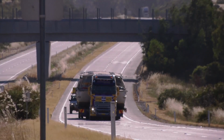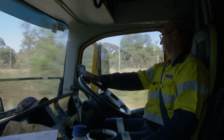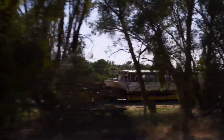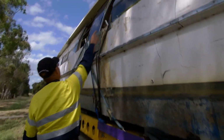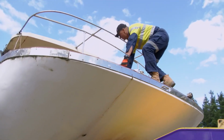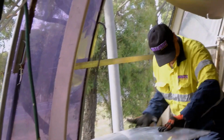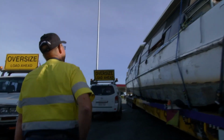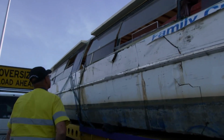Even at low speeds, the River Cat is struggling. Scruffy spotted a problem with one of its windows. Ah, there. That one. See that there? A window pane has come loose. With 300 kilometres to go, it needs to be secured. Making sure that the windows don't fall out. No matter what Scruffy does, this boat is breaking up. You can't transport it any slower than what I have been.